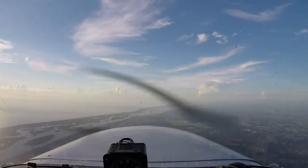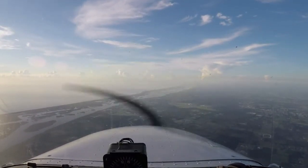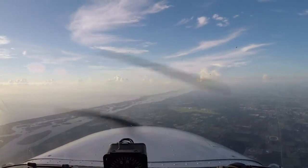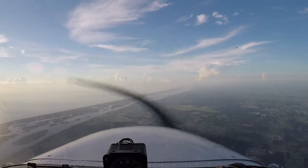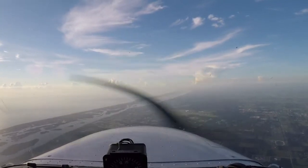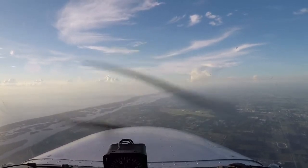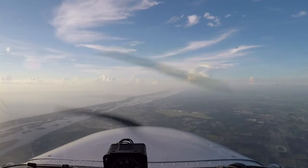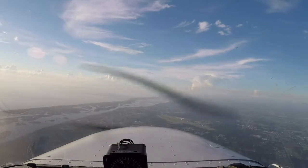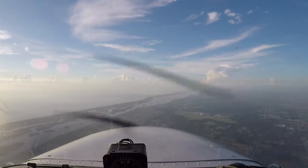There's the traffic, he's no factor. Traffic down there too. 60 heading. Or is it 140? Sorry, 140 heading. Yeah. All right, 5,000 feet. You're climbing a little bit there. Put some trim in there.